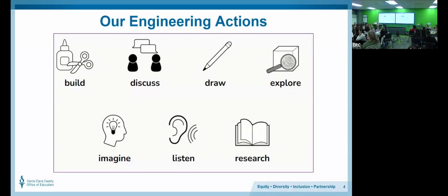I was going to say, from this vantage point where I'm sitting, I can see that there are materials to build a nest right behind them. There's books about it. They can also draw on the whiteboards and they can discuss things with each other. So those are some observations that I had. Fantastic. Thank you so much. I appreciate you. And I'll give you that Starbucks card later.